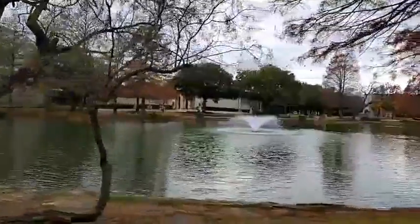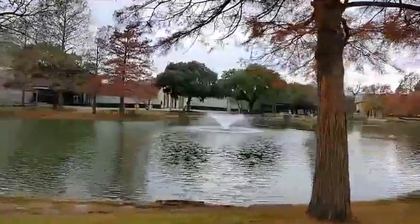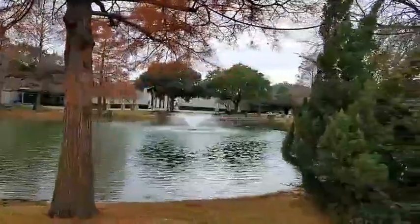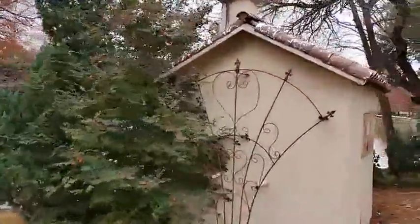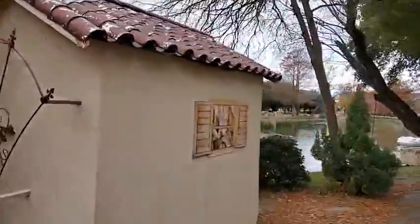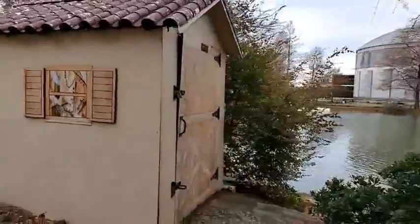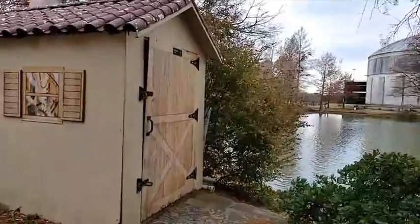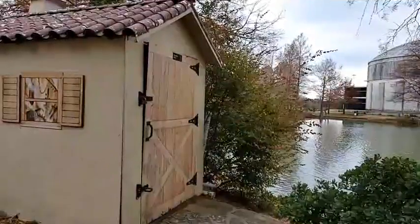So I feel like once again, I am amazed at what you get to see at the fairgrounds when the fair is not going on. There's so much to see here. I believe that this is going to be the pump house. All right, so the wind has come up, so let me stop for a second. There we go.